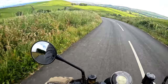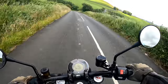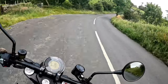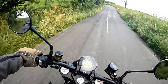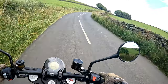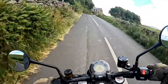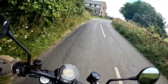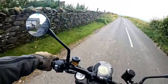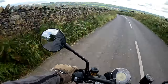Single disc on the front, full Brembo. People would say, oh, it's only a single, not a twin. Look, it stops. Plus you've got the ABS. I don't think they're linked, so I'm using the back brake quite a bit. You go into a corner and stick the back brake on, and as you know, it sticks the bike up a bit, so it just feels a little bit better.